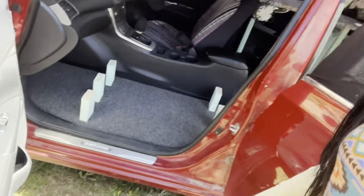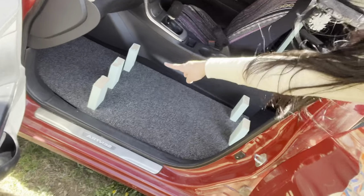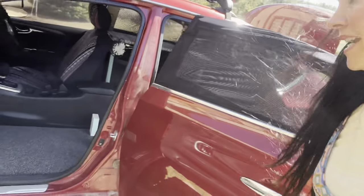Take a look at it. See how that covers the floor? And now this is all flat, usable space, which makes for excellent organization.